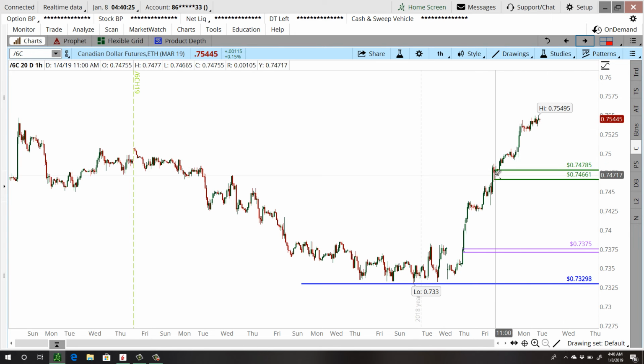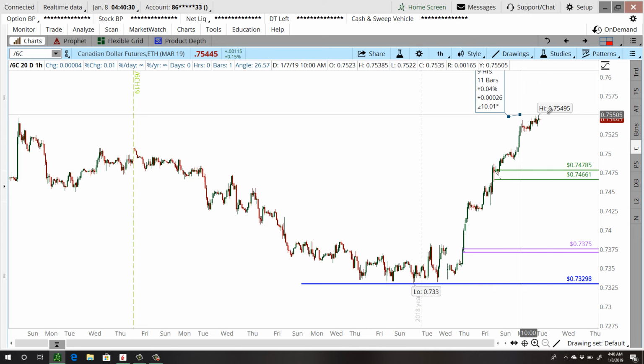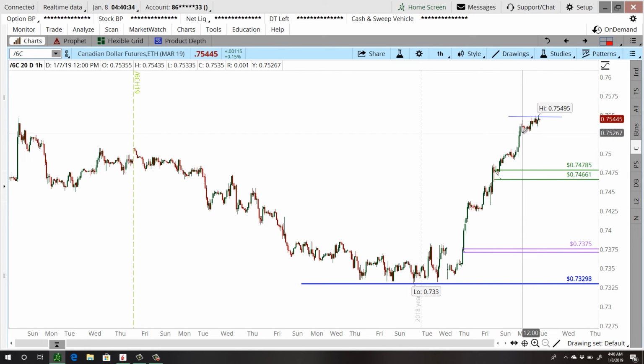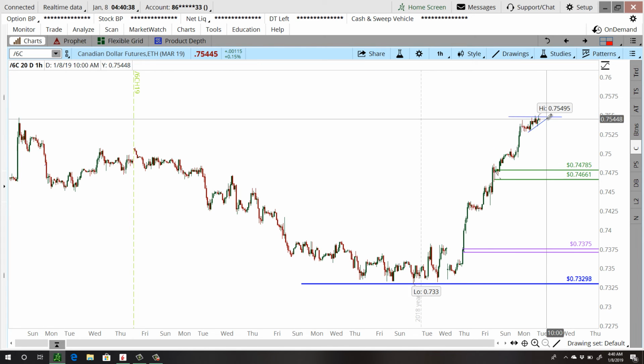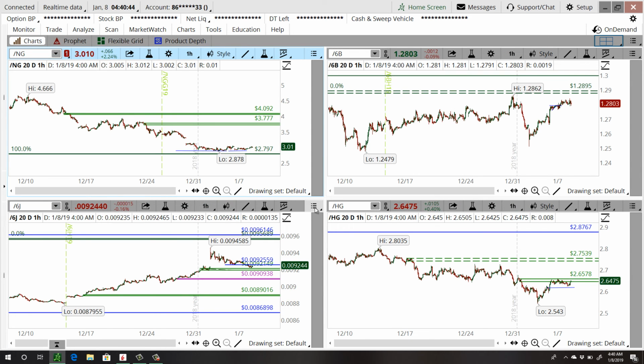Canadian dollar, decent reversals below us, but we are putting in what looks to be a potential breakout setup, very similar to what we have in the Nasdaq and the S&P. So a lot of breakouts today seem to be setting up and giving us a potential for an entry.